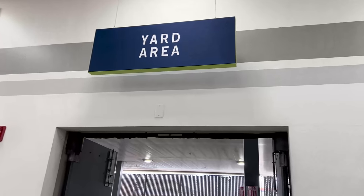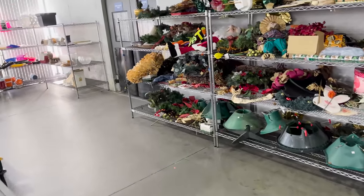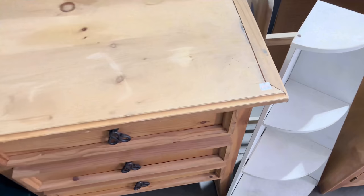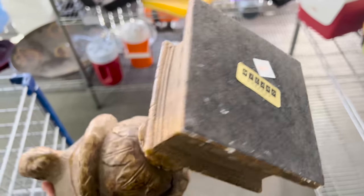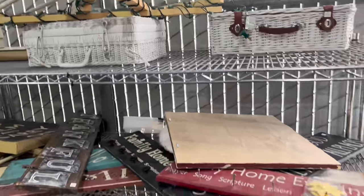When we got to the thrift store, I went right to the yard area. I kind of had an idea of what I wanted to do, and I was hoping that they had a little something like this little side table right here, or dresser, whatever you want to call it. And then I picked up this urn. Right off the bat, I'm at $18.